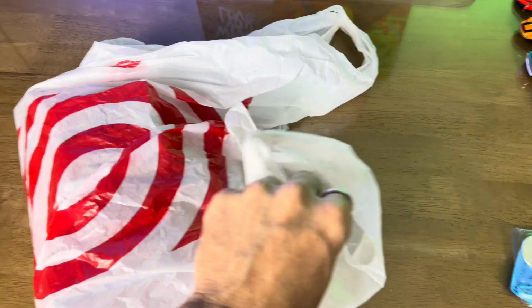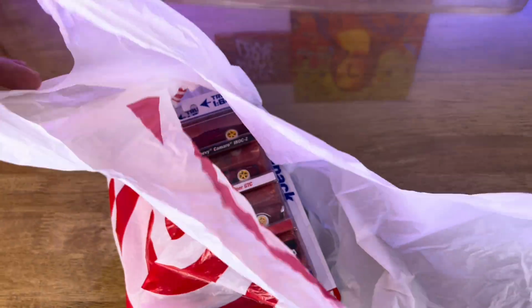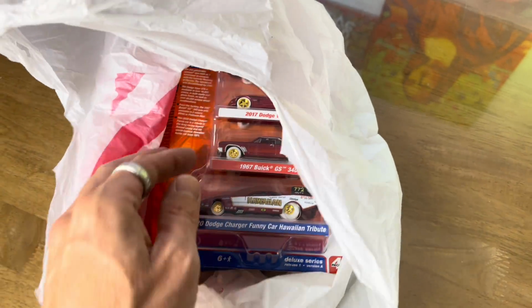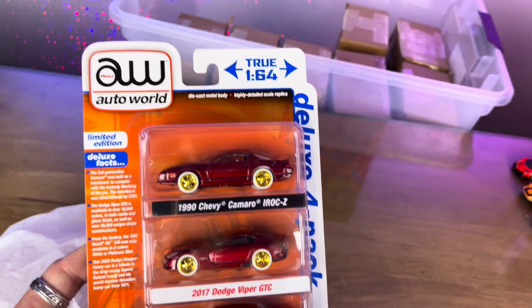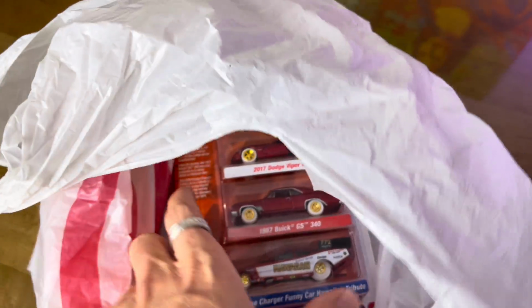Here it is. If you're new to the channel, this is one of my absolute favorite chases. Of course, the Gold Strike Racing Champions Daytona is probably my all-time favorite chase find from the channel. I will pull it and show you in a video soon. We were very lucky. We found 2 of the first edition Auto World 4-packs. Here they are.